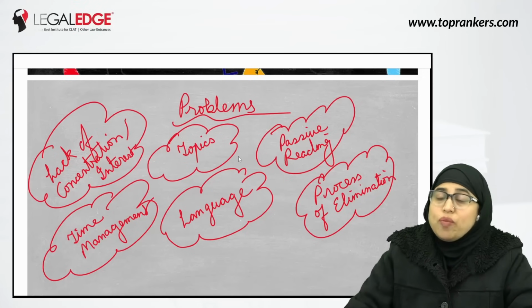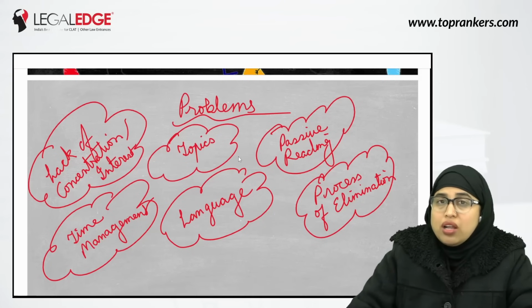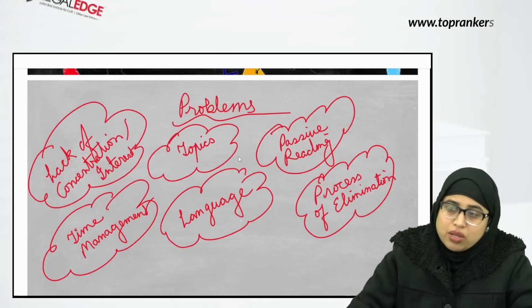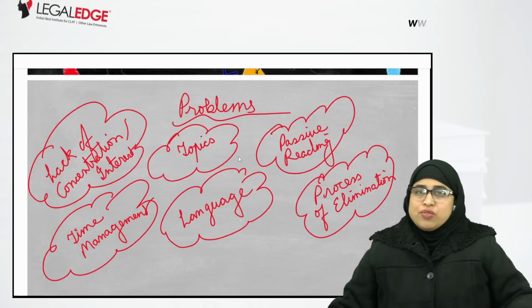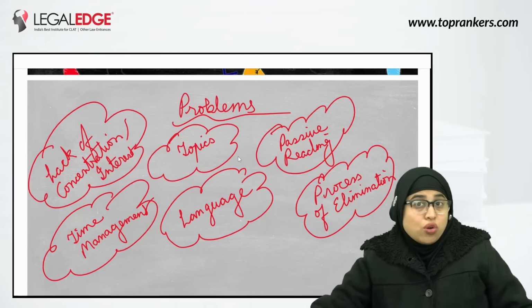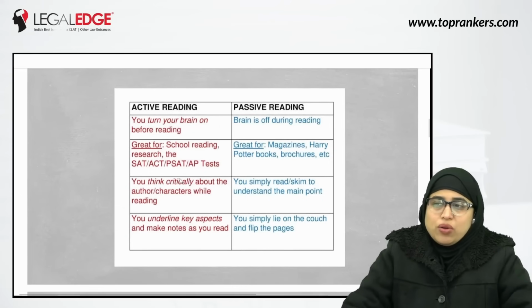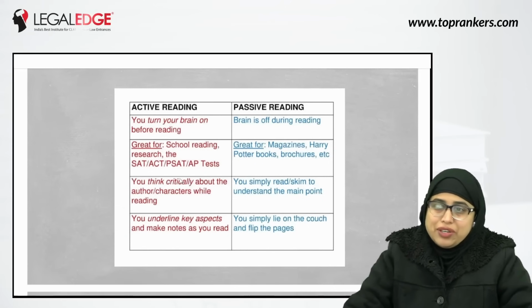So normally the question hints at a particular option. But since you don't read the question carefully, you always get stuck between two options. These are the basic problems which students face in almost all kinds of examinations. All right. Now let's talk about active readers and passive readers.